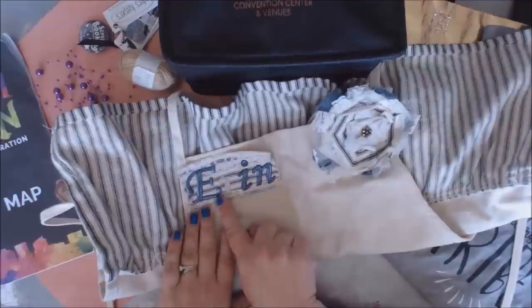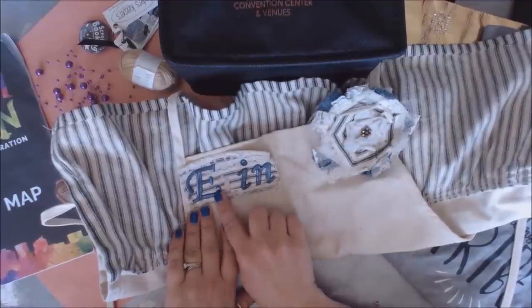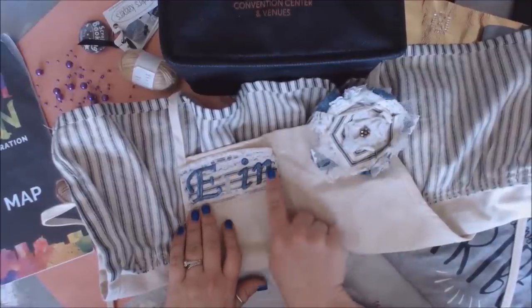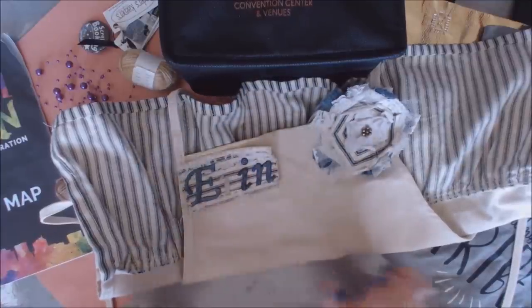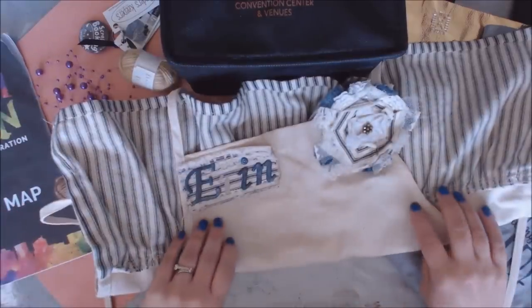But this is missing. So I made this out of chipboard a long time ago and I've got to fix it again because I don't even have any more of these chipboard letters. And I'm just going to redo this little part right here because it's broken.